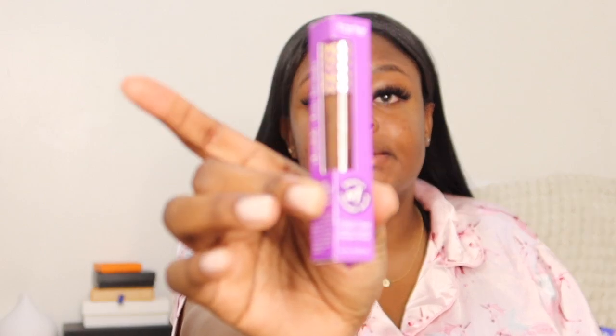I also picked up this travel size Tarte concealer from Ulta Beauty, and this is in the shade Espresso, and this is what I use to contour. But to be very honest, they did not have my shade Espresso in the bigger size, so I got the smaller one because why not? It lasts very long because, as I said, I use this to contour.